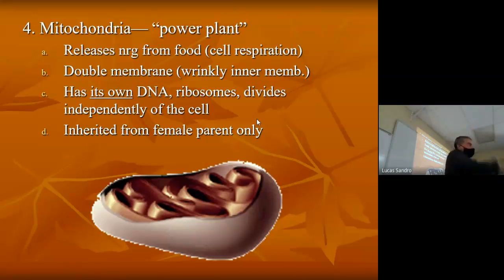Cilia, flagella. What does a sperm have? Flagella. What does it do all day? Thank you. What would that require a lot of? And which organelle is the powerhouse of the cell? Oh my God, you're looking at it.